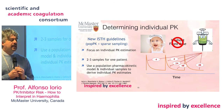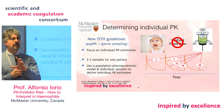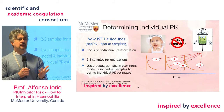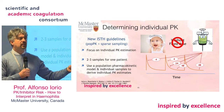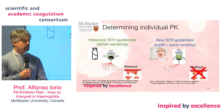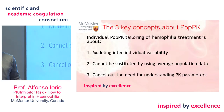If you want to do the best you can, you do 4, 24, and 48 hours for factor 8. There are recommended times for factor 9, for extended half-life factor 8, extended half-life factor 9, and so on. But the samples are many less and can be taken after different infusions. Particularly in pediatrics, you can draw the 4-hour, the 24, and the 48 after 3 different infusions of the standard prophylactic regimen, and then you lump that information to get a single profile. So from the concentrate to the patient, from many to few, and avoiding a research kind of setting, doing it in clinical practice. Now, you may say, well, okay, but why now?